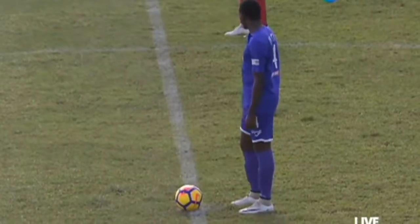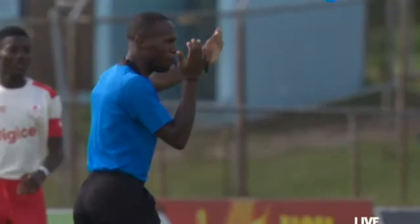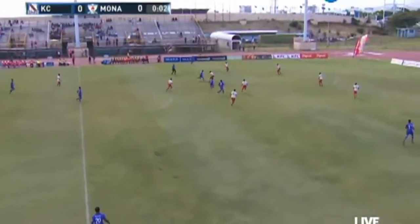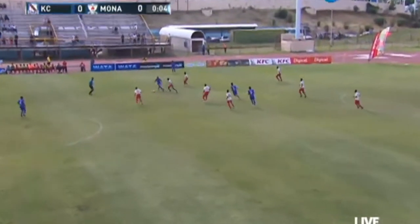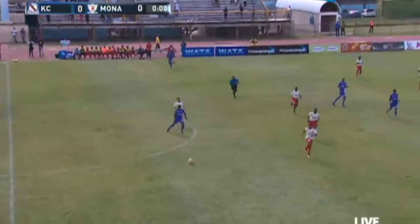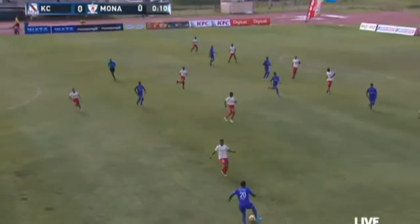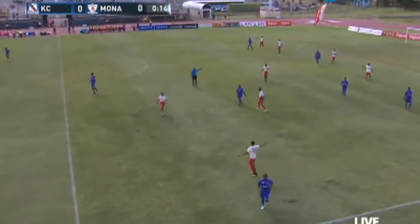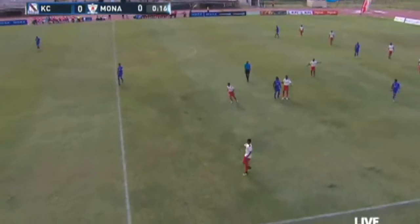So far here, it was raining a little bit earlier on, but the rain is away and we're off here at the Stadium East Field, Kingston College. We'll be hoping to do good business here. There's Jamal Pusey, just rubbed up the ball, and we'll get the throw-in for his team.